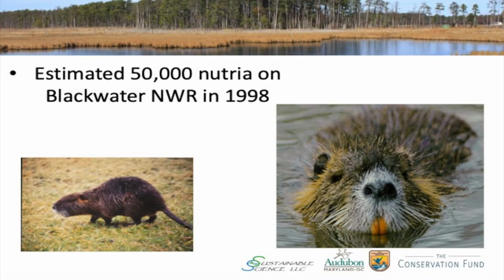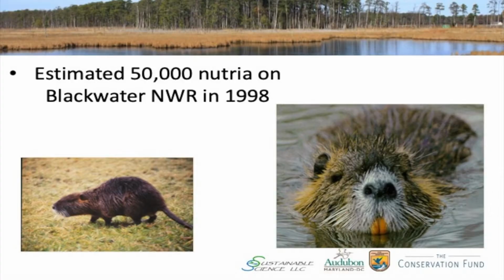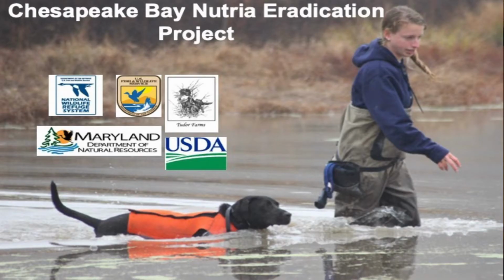So in 2002, we got funding from Congress to essentially initiate the nutria eradication program. And the goal of this was to bring in USDA Wildlife Services to hire a bunch of technicians and go out there every day and eradicate nutria. And it's been remarkably successful. Just on Blackwater alone, they estimated about 50,000 nutria in 1998. And I've been here since 2008, and I haven't seen a nutria in the wild since I got here.